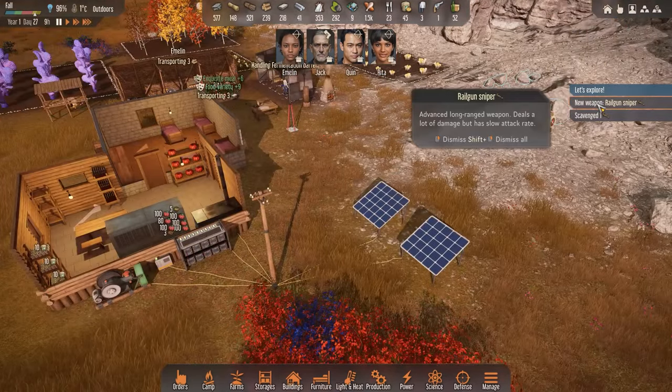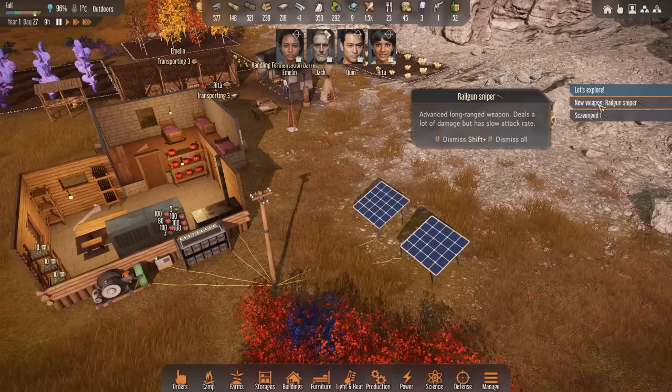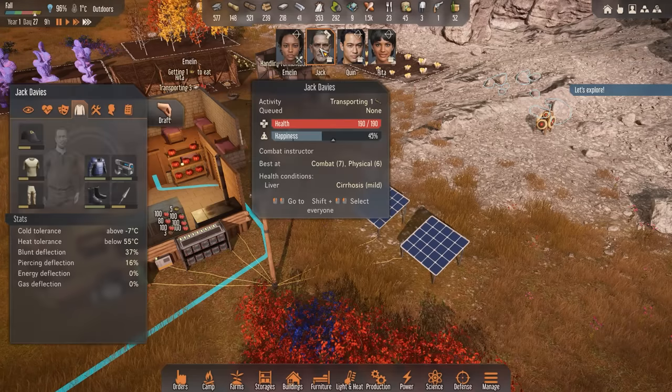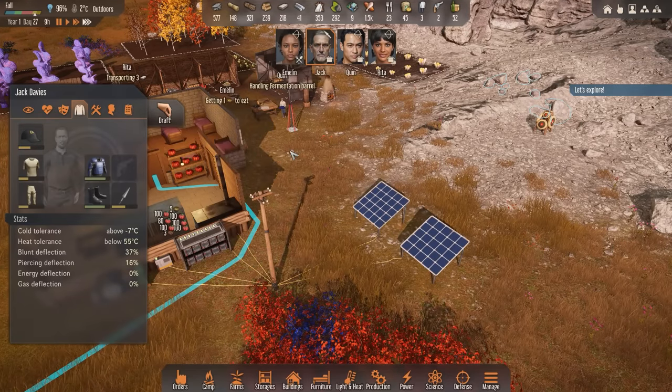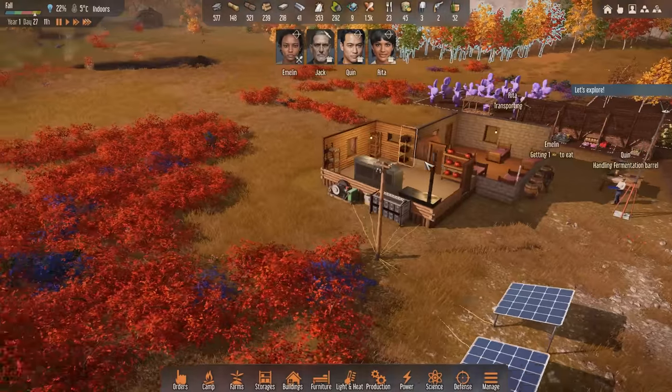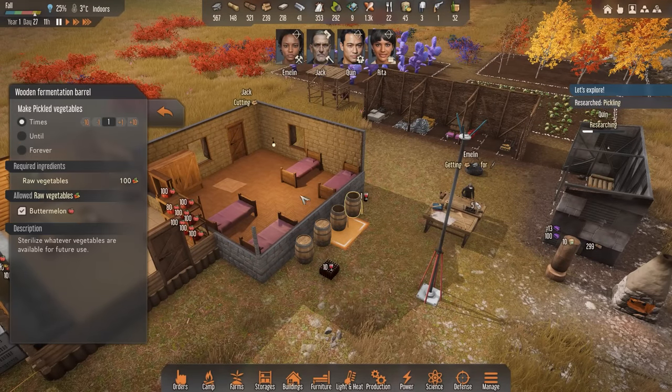What the heck did I just find? A railgun sniper? Huh, slow attack rate, but a lot of damage at a very long range. That feels like an amazingly lucky find, if I'm honest. I want that.